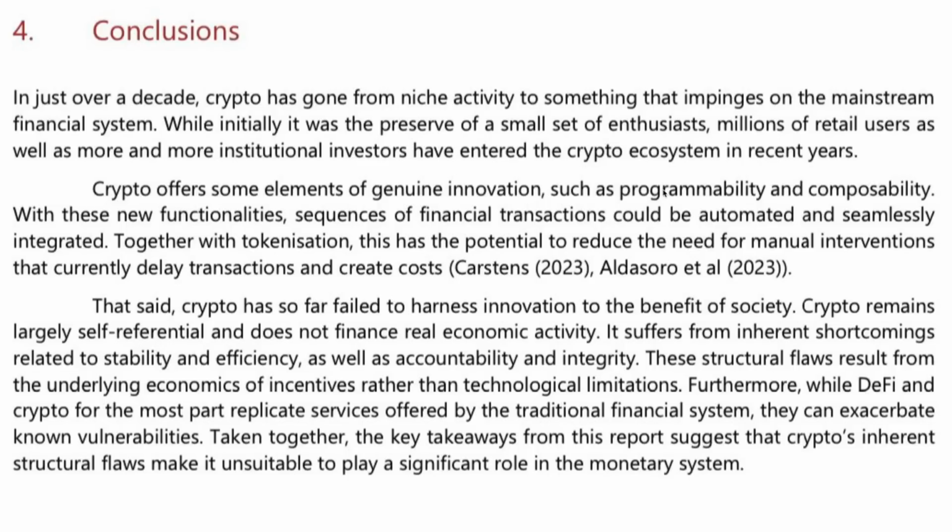So in conclusion, I'm just going to read you guys the conclusion. Here they say, in just over a decade, crypto has gone from niche activity to something that impinges on the mainstream financial system.